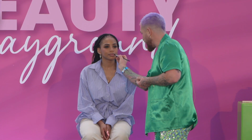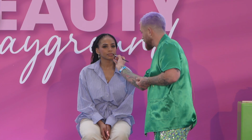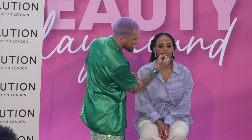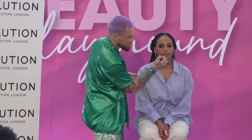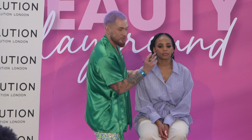Okay, so I am just softening that liner into the inner part of the lips, but not blending it out too much because I still want that definition, that sharpness of the line, but I want it to blend all together. So I'm just slowly feathering the inner corner, the inside of the liner. Can you see? And then just at the bottom. So the corners of the mouth, I kept it quite dark. The center, I tried to blend it out a little bit more.